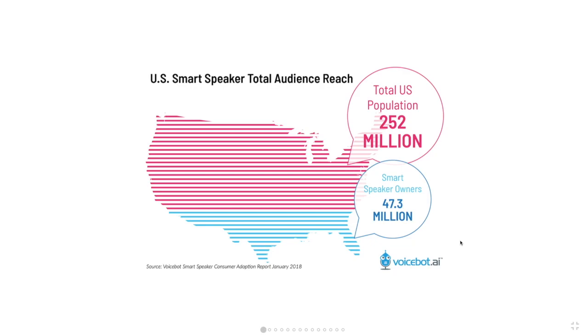In January 2018, the population of viewers was about 252, and within that population, there have been over 47.3 million smart devices, which means every single person is holding a smart speaking device in their house. It's either Alexa, Google Voice, or Cortana, whatever it is, but the idea is this is growing. It is going pretty big.